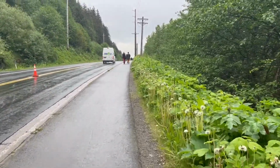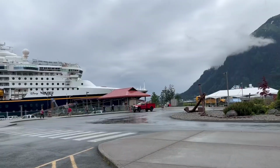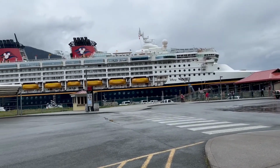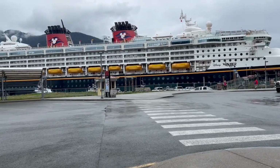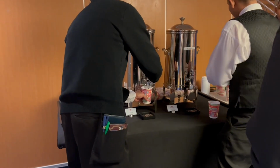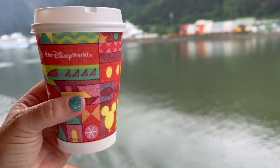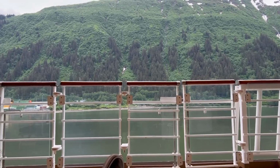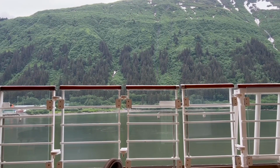The Disney Wonder docks at the AJ dock, and there are signs all over to help you find your way back. There's also a shuttle that runs once per hour, but we didn't feel like waiting for that, so we just walked. And then when we got back, they were serving hot cocoa on the ship, which was a very nice touch. We love watching the ship sail away, so we sat on deck 4 as we waved goodbye to Juneau.